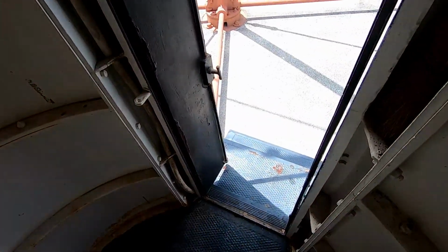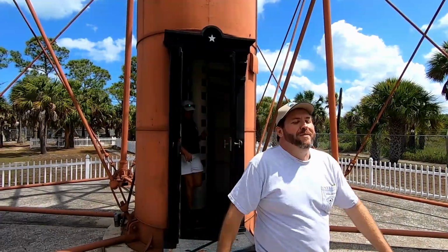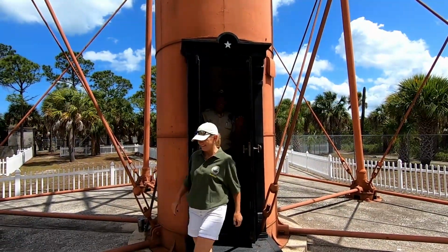Exactly. That's what we should say on tape. That was definitely worth the climb. Oh, so much easier coming down. It's 130 steps from the bottom to the top. To the light. To the light.